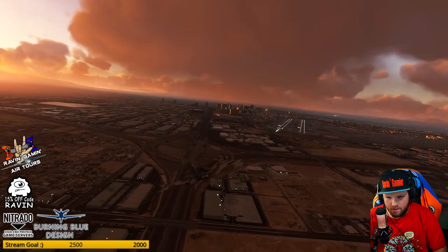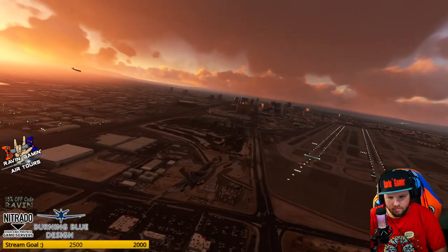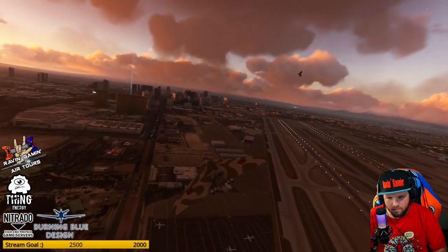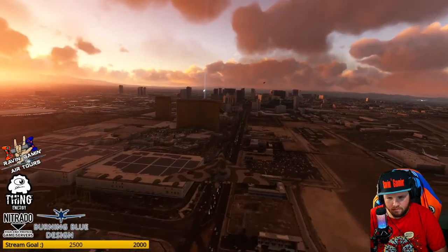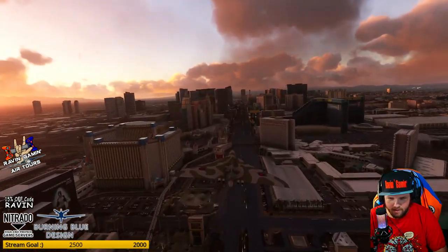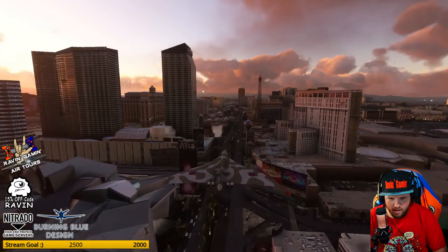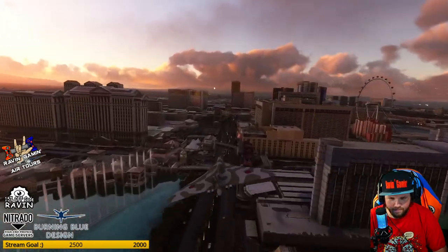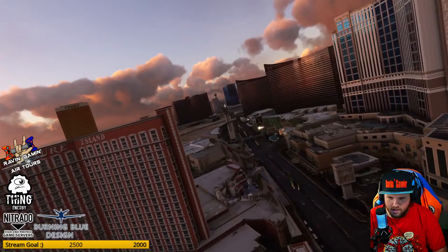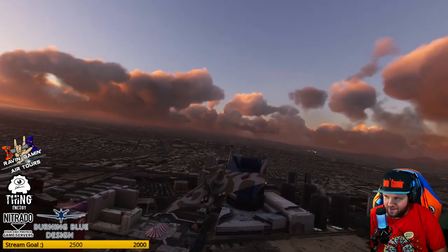Fingers crossed I've got the scenery pack loaded in. Gonna slow right down. That looks like I do. There we go. That's where I stayed on the left, the Excalibur. We've got New York on the left, MGM on the right, Caesar's Palace, Bellagio, Mirage, Treasure Island, Flamingo to the right-hand side, just there. Still going way too fast.